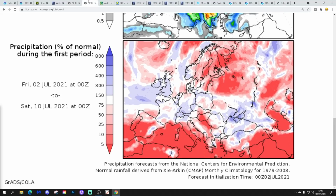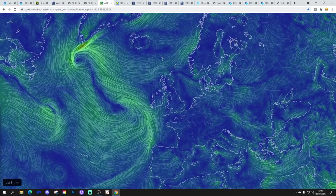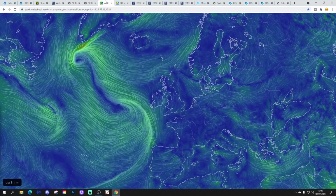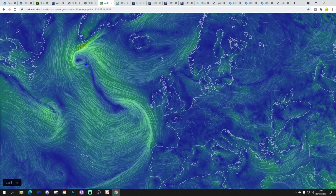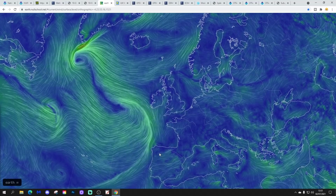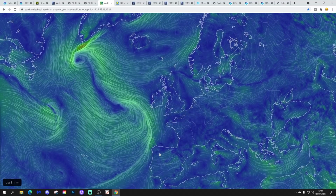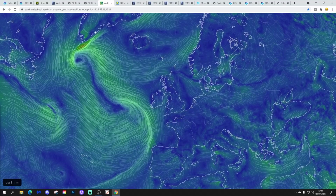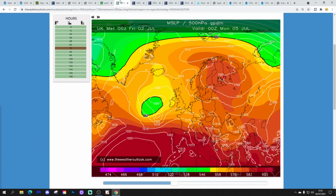Precipitation anomalies from the 2nd to 10th of July are looking wetter than average through most parts of the country, so clearly some more unsettled period coming up. The latest wind flow map from earthnullschool.net looks like that low pressure is in the Atlantic and is heading our way. There's lots of low pressure in the Atlantic starting to move in our direction, so we definitely are going to be heading for a more unsettled spell of weather over the weekend and into next week. Right, let's have a look at the generic charts.